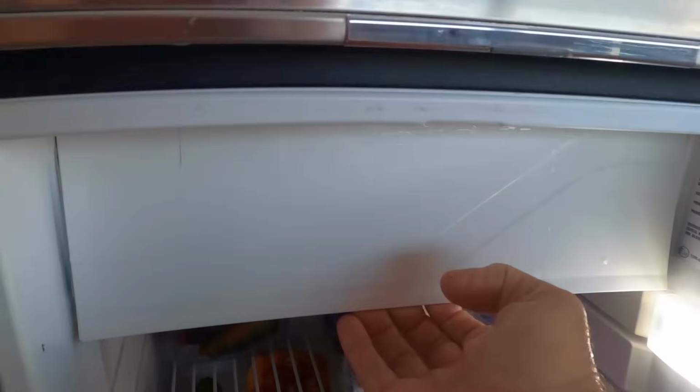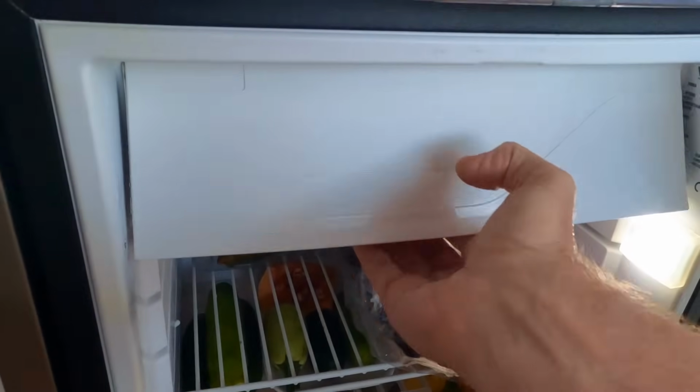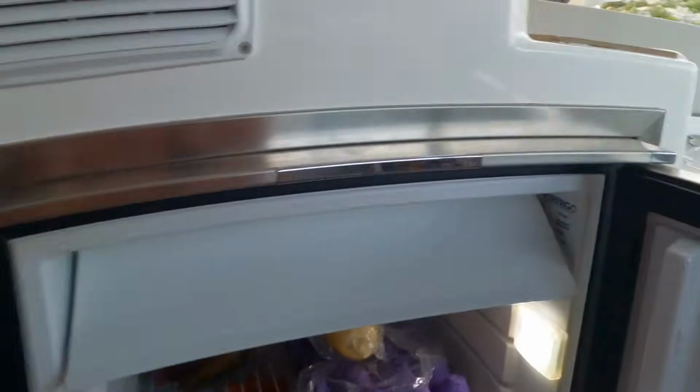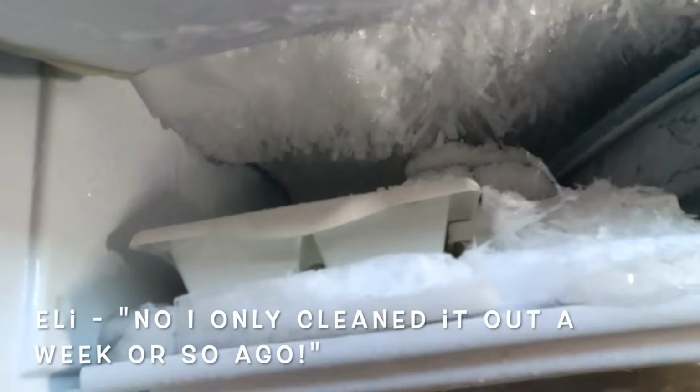But look at this. This door is not opening, and that sounds, it's jamming with ice. And look at that. I mean, that is after 2 months. That fridge freezer was defrosted only about a week or so ago. So this is frosted up in the space of 2 weeks.